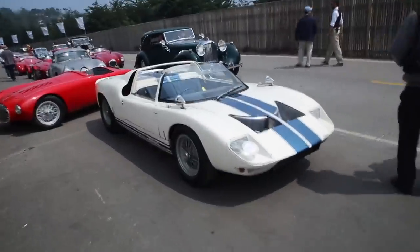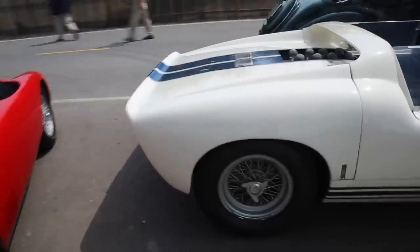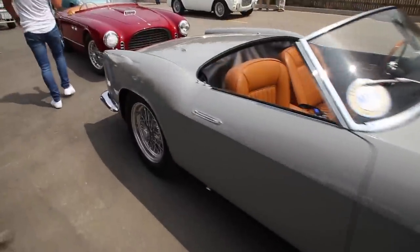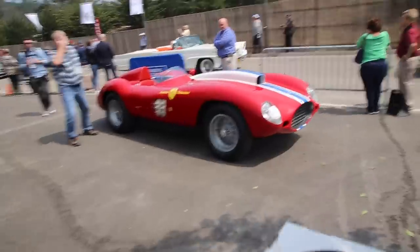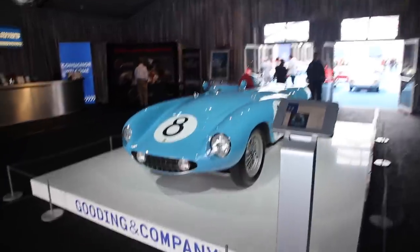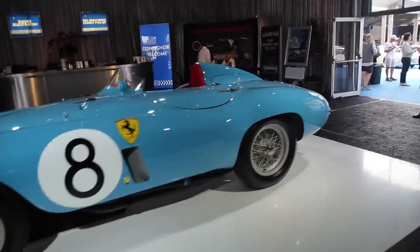This is one of the lesser known variants of the Ford GT, the Le Mans era of them. Pretty crazy to see. The OG Nardo Gray is sick. Another super old Ferrari that I honestly can't tell you the name of. So cool. 500 Mondial front and center. So cool.